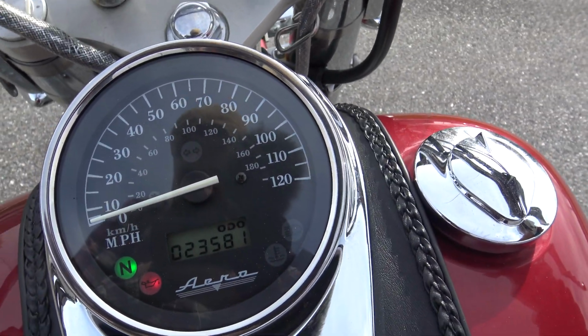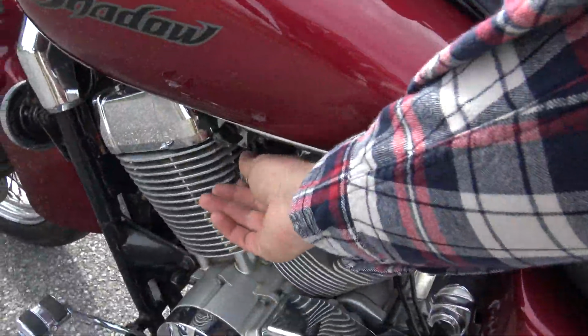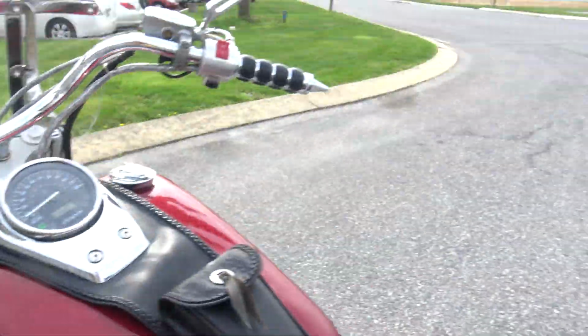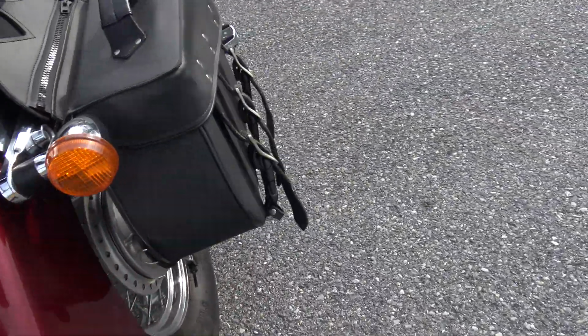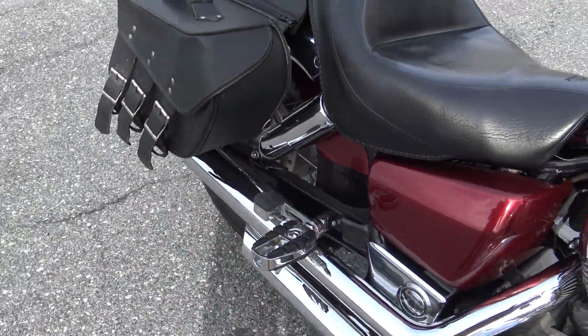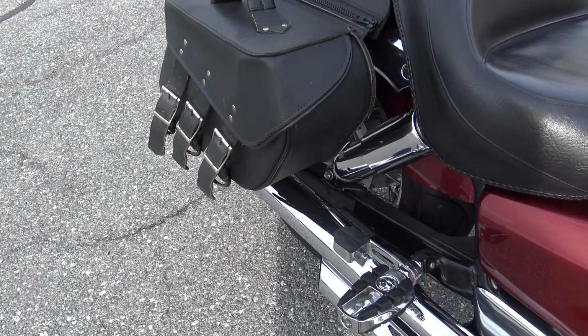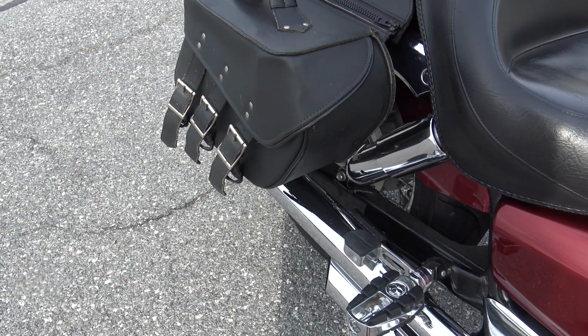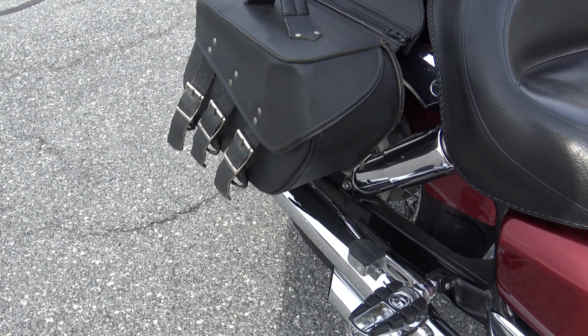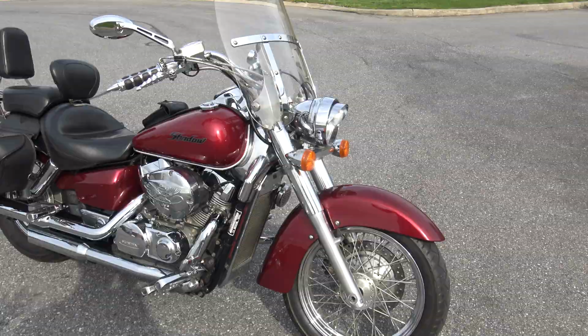Okay, 23,581 miles. Fires up right away. Good, guys. Like I said, 2005 Shadow, right around like 23,000 miles on it.